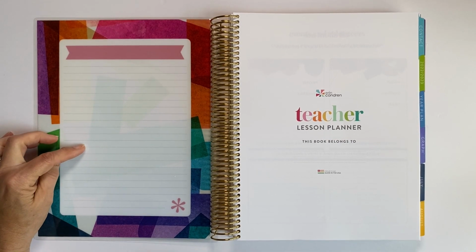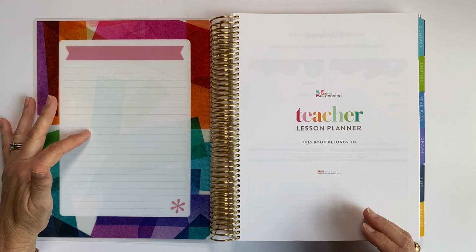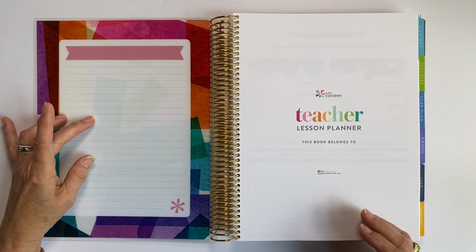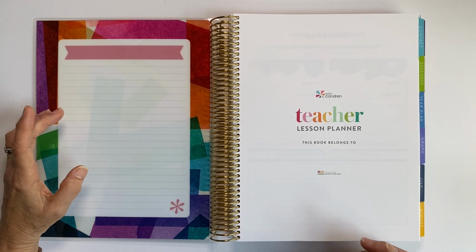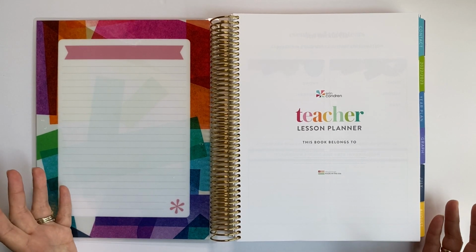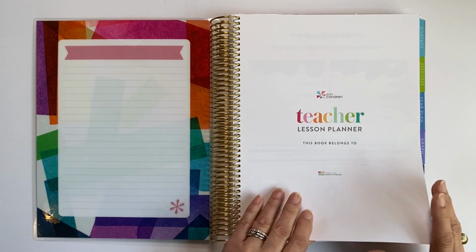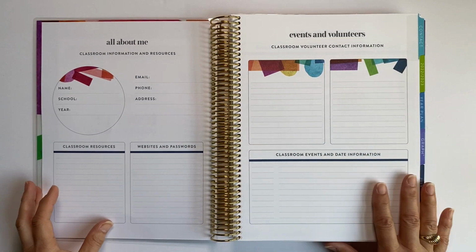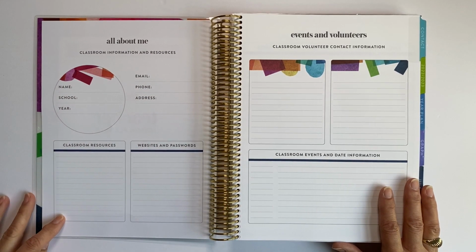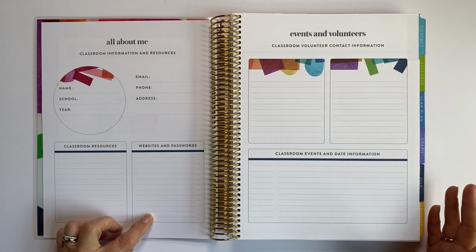Anything that you need to remember throughout the year, you could write on this. I keep in my lesson planner that I use for school some settings that I have to have on different projectors that are in the building, and I just wrote them here because I always need that. It has been on all year long. So here you have your introduction page, your All About Me, so you can fill in the information here, classroom resources, websites and passwords. We tend to forget them a lot.